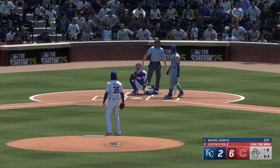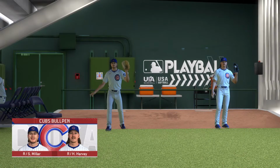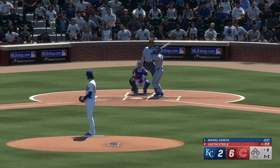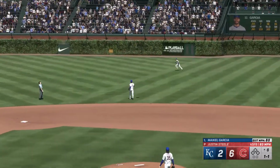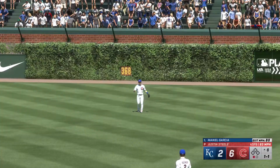Next offering is down low. The Cubs bullpen with some action. Shelby Miller up and throwing for manager Craig Counsell. Harvey also throwing. In the air out towards right center. Suzuki on the move. And out number 1 on the grab.